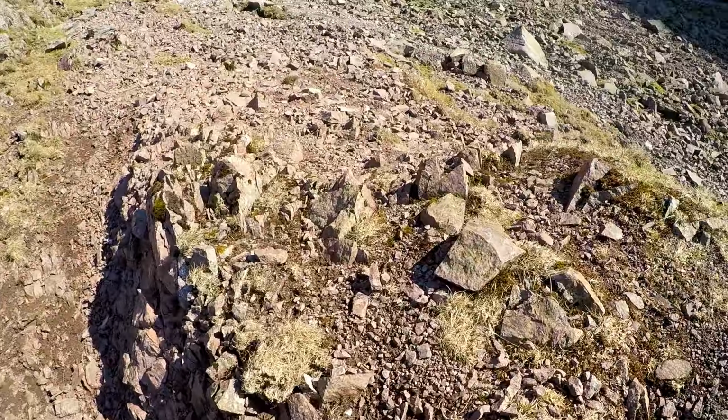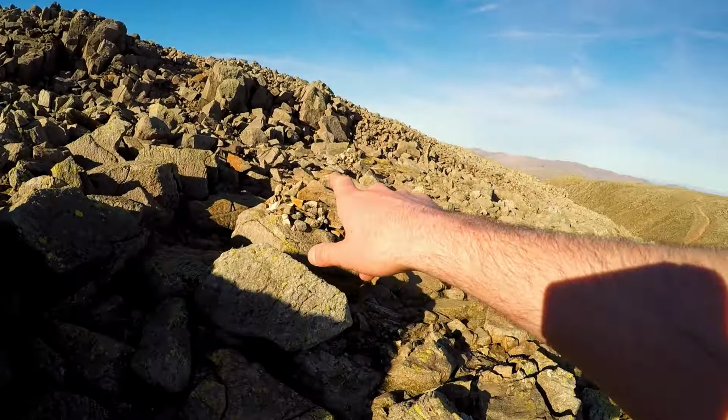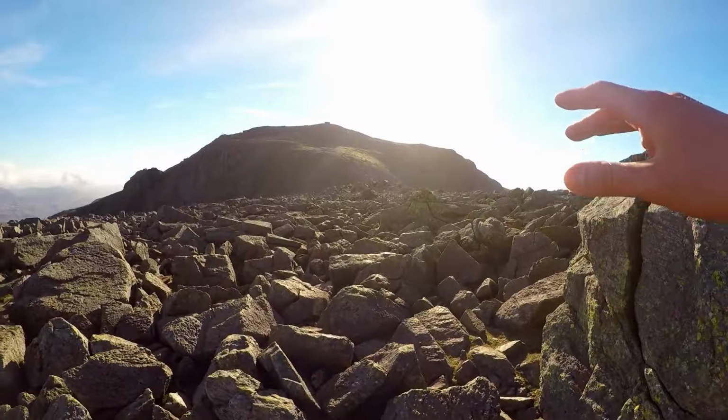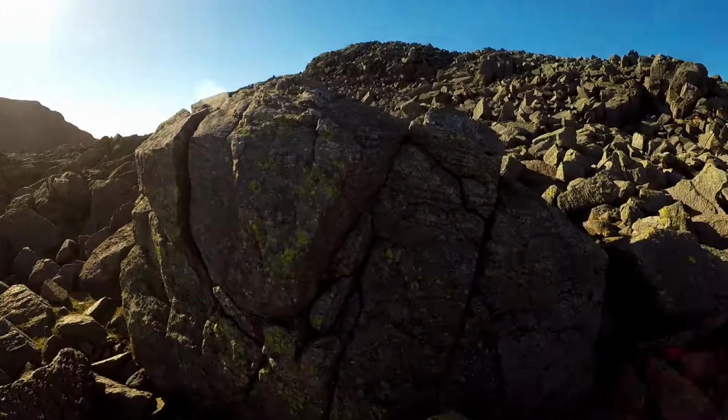I know I'm on the GoPro vlogging this, but I just wanted to say, when you get to Broad Crag, follow these rock piles, because there's literally no path, and it takes you along all these jaggedy rocks. So just be careful when you're doing it, because it is quite easy to slip with these rocks.